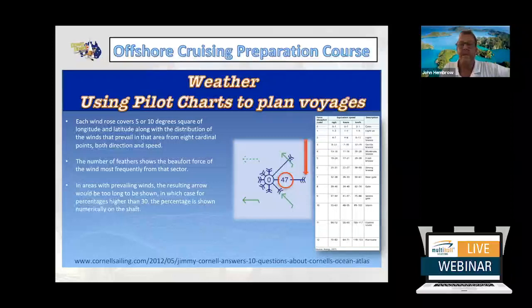The other thing it does is give you the prevailing winds in the area. The longer of the arrows is the most prominent wind at that time at that location. If the prevailing wind is greater than the ability for the arrow to show the length, they put a percentage in there. So 47% of the time in this instance, the wind's going to be coming from the west at whatever speed it is. And the figure in the center gives the percentage of calms or the percentage of storms. So it's a really good snapshot of what you can expect. And that in itself would tell you, going to Tahiti from Australia is not going to be an easy thing to do.